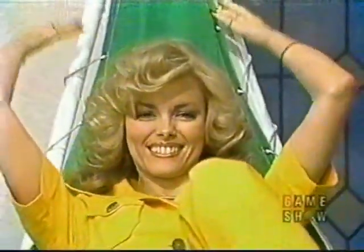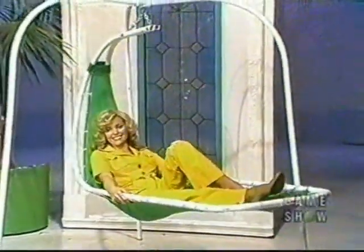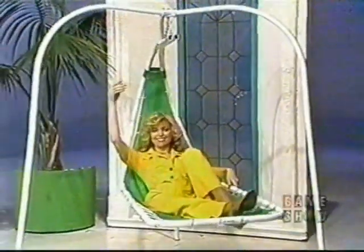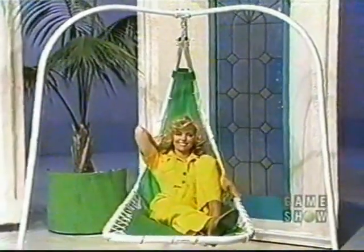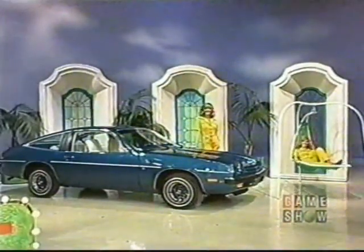Or a lounger. This is the way to relax. No matter how you swing it, it's all comfort. It can be used on the patio or poolside, white enamel steel frame and stitched canvas sling. And this new car or this lounger can be yours if the price is right.